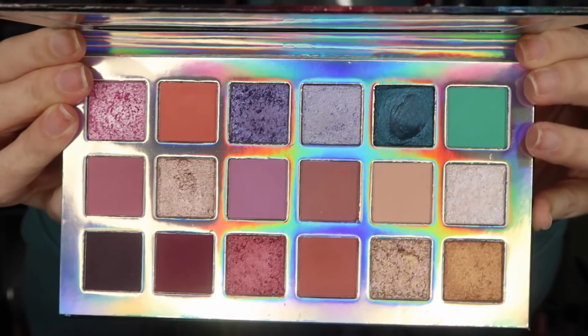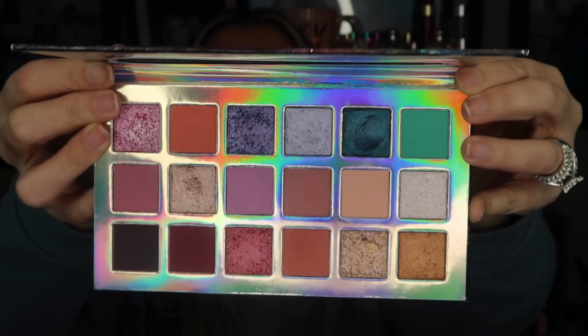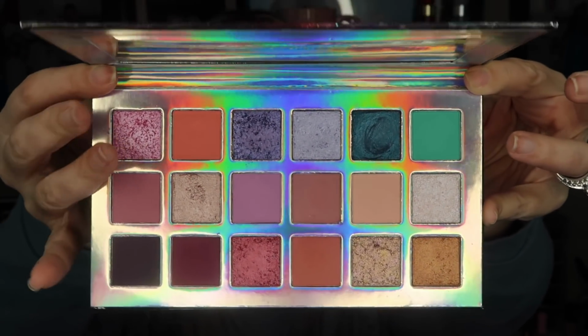So here's an up close of the palette. If you were interested in picking up the Mercury Retrograde palette, however it was a little too much, this would be a really good affordable option for you guys.